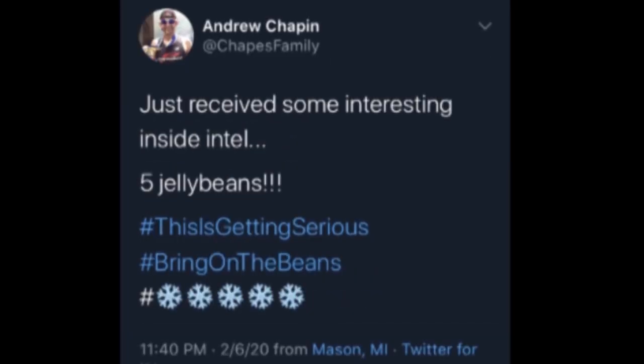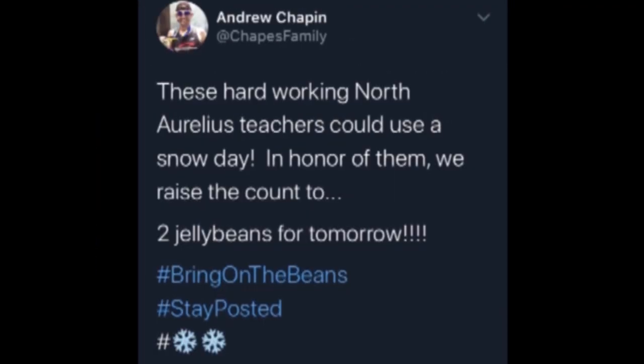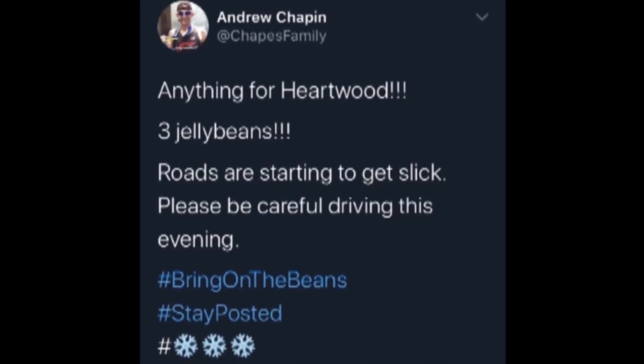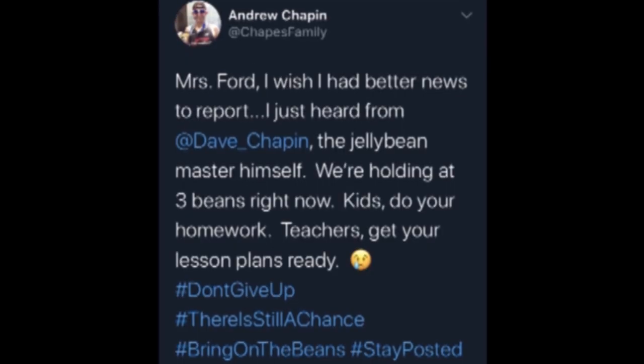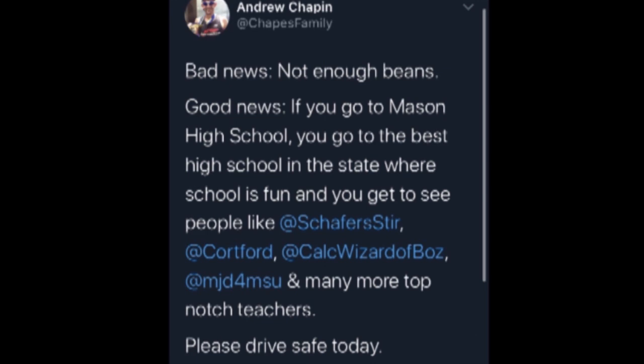Local psychology teacher Andrew Chapin posts jelly beans to his Twitter account showing the likelihood of having a snow day. One jelly bean means that the chance of a snow day is typically rather low. 2 jelly beans means that there is a slightly increased chance of a snow day. As the jelly bean count goes up, so do the chances of a snow day. Snow days are highly likely when the count gets to 7 jelly beans and above. 10 jelly beans means that there will be a snow day.